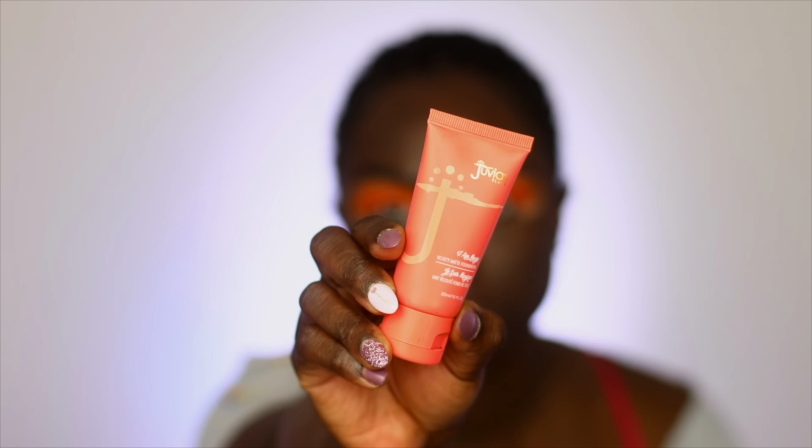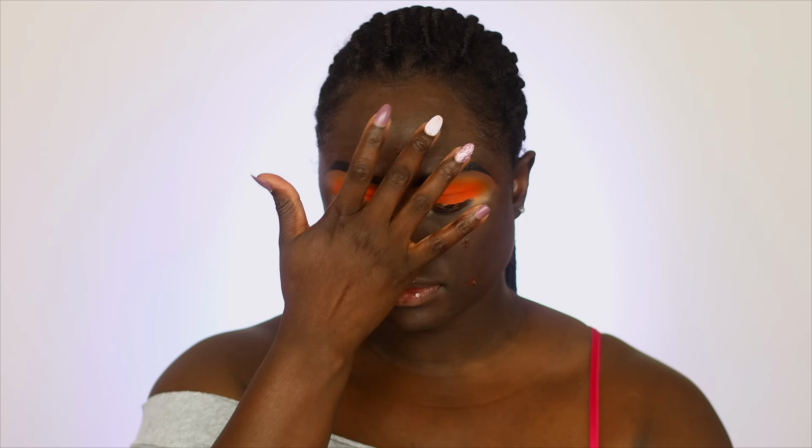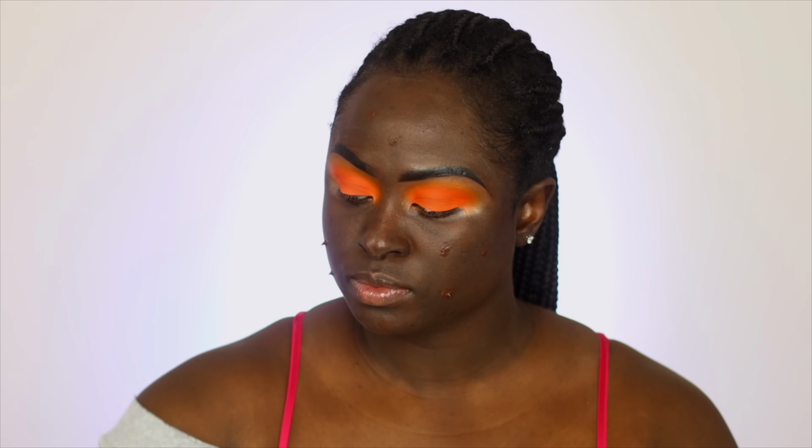And I'm using Juvia's Place I Am Magic foundation. This is the shade 120 Chad, and I always have to measure how much I'm putting. I always use a little bit because if I use a little bit more than what I just showed you, the shades become crazy because I use too much, and I don't like that. So I'd like to use a small amount.